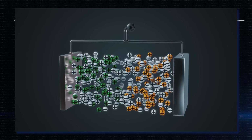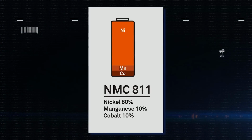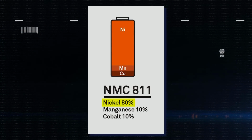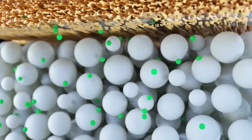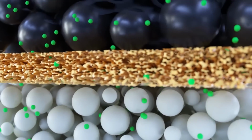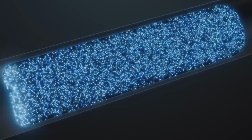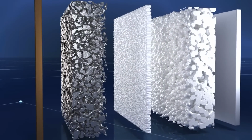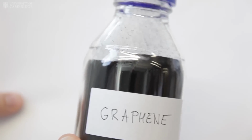Ames explained existing battery technology uses nickel, manganese, and cobalt for the cathode. It is called NMC811 because it has 80% nickel, 10% cobalt, and 10% manganese. He said in Thion's case, they swapped this NMC811 with sulfur, so there is no nickel, manganese, or cobalt. Thion also replaced the current collector foils of copper and aluminium with graphene, a special material.